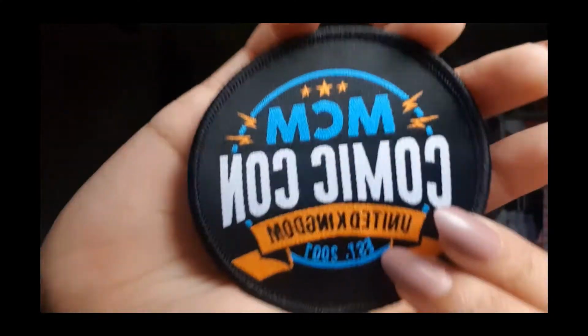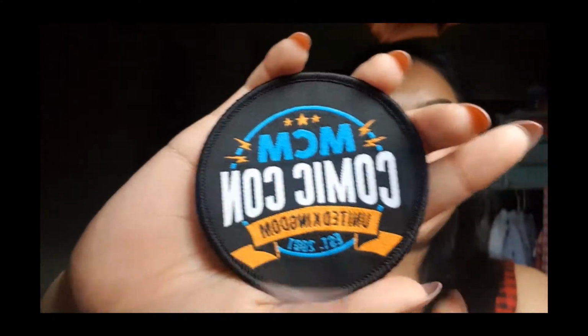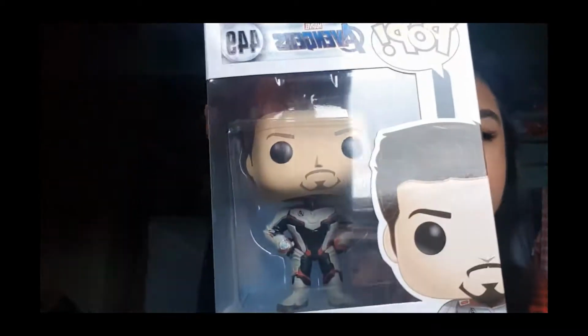I only got three things, just really shocking to me personally. And it's the first thing: I got the MCM Comic Con United Kingdom patch. It's like 5 pounds, but I got a discount because my ticket was a priority ticket. And then I got Tony Stark Funko Pop. This was for £13, which is a lot cheaper than the other stores that were selling it.